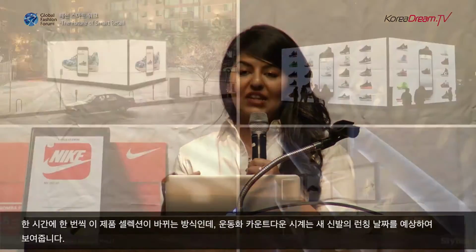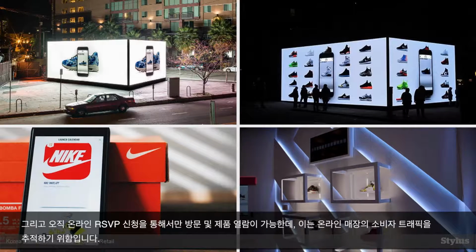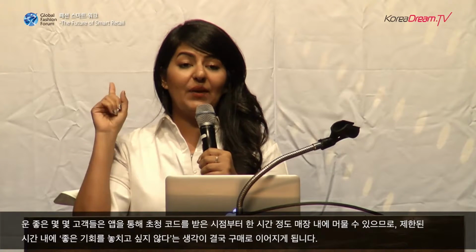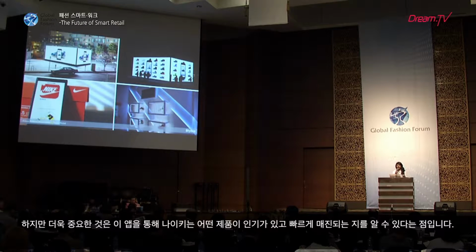And the selections changed every hour, while a sneaker countdown clock marked the time to the anticipated launch dates. And the products were only accessible via online RSVP. So Nike was cleverly pushing traffic back to their online store. And any consumers lucky enough to get in only had 1 hour to browse the products inside the store. So there's also that limited time and fear of missing out mentality that helped to drive their sales. But more importantly, by using this app, Nike was able to track which products were popular and which ones were selling out faster.